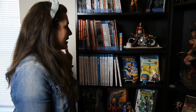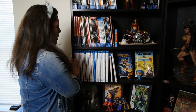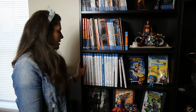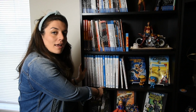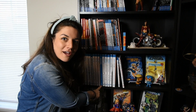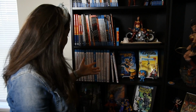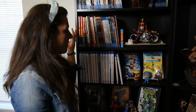And then we have my DC hardcover shelf. I'm still missing a lot of these. I do have an omnibus section too, but this is just my deluxe Rebirth section for DC, basically. And of course, the bane of my existence is the Green Arrow. DC, what the hell? I love you. Stop doing this to me, please. But I love these books. I'm still missing a lot. I still need to finish collecting Batman and Detective Comics and all of them, basically, and get some more of the Harley Quinn.